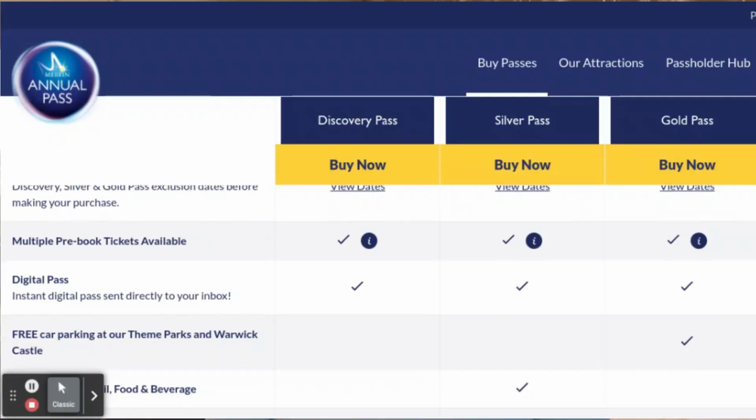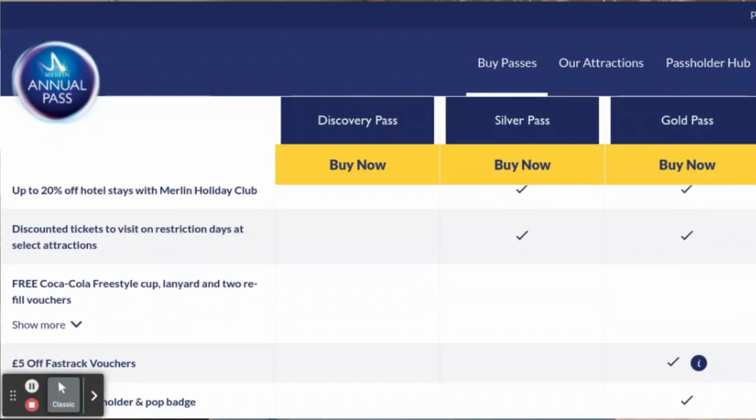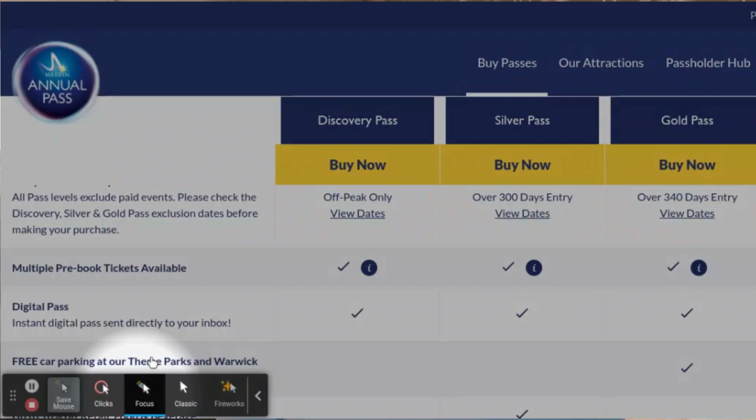So if you check out the Merlin website, you will see a lovely grid which sets out really clearly what is included in each different level of the pass. It is really clear and really easy, and I would recommend you have a look before making a decision. The main difference I can see between the passes is the number of days on which you can use it. So, for example, if you take a look at the Discovery Pass, this is an off-peak only pass, and it has the most dates that are excluded from when you can use it.